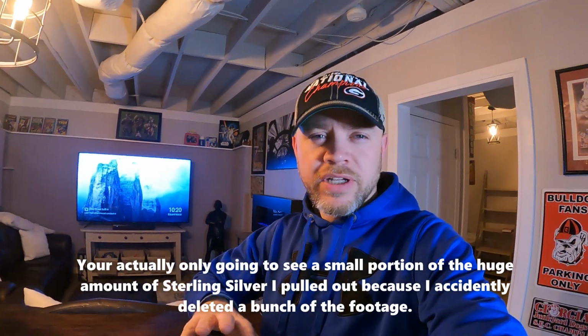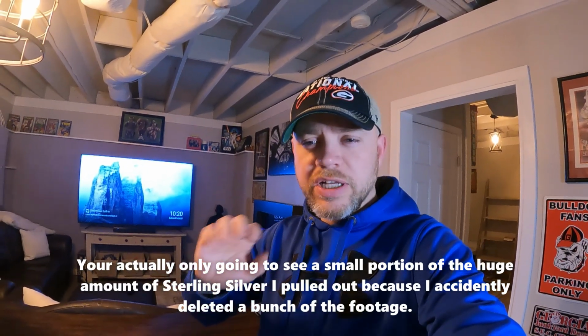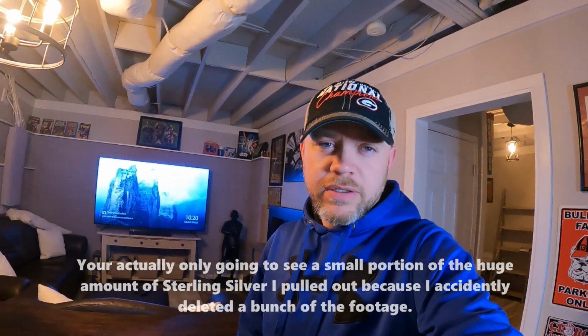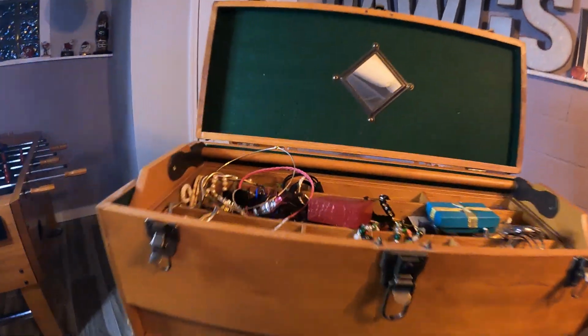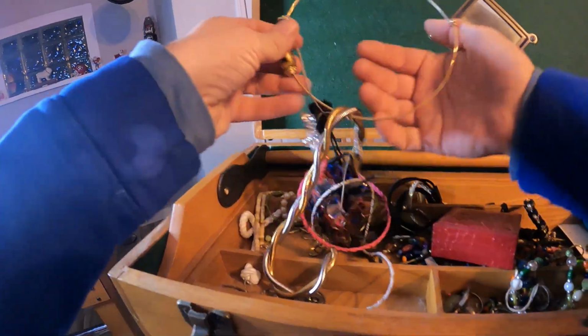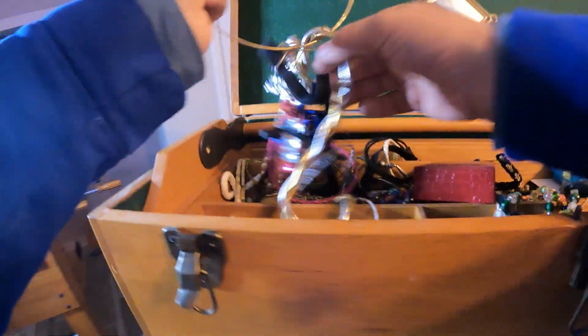It's got a lot of cool jewelry in it, so I'm just going to show all the jewelry up close and personal, kind of go through it and show you what we find in it. All right, let's get to looking. I'm not going to show literally every single little piece, but we're going to pull out and try to see what we can find as far as any gold, any silver, anything like that.